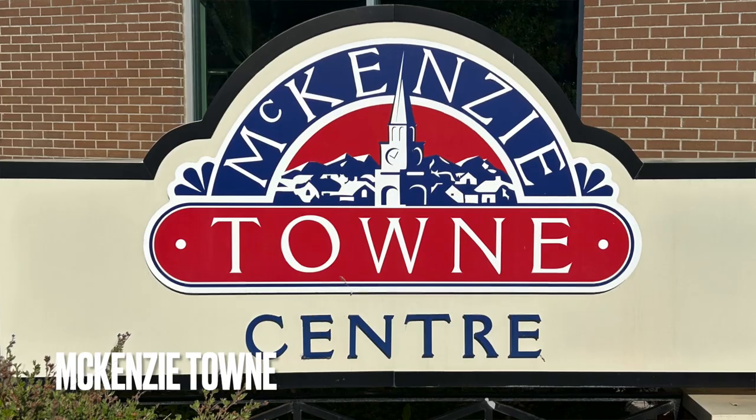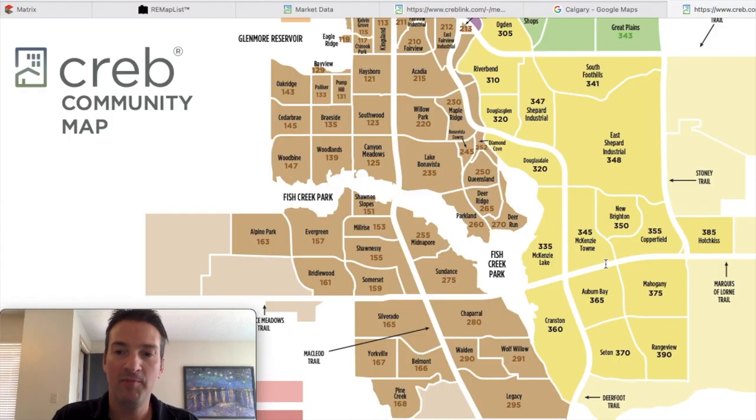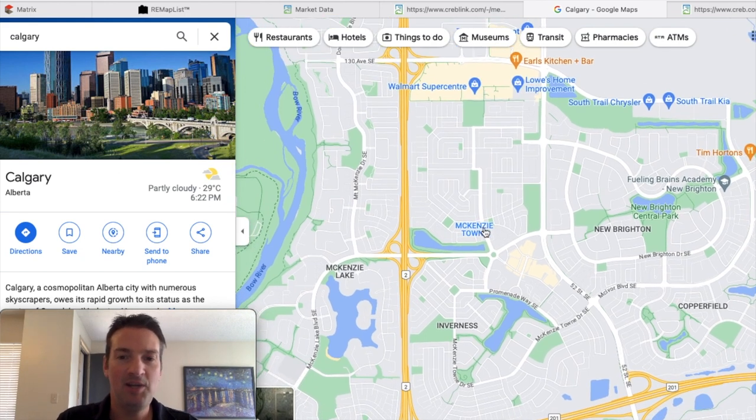Moving east of New Brighton, we come to the area of McKenzie Towne, this section right here. One of the most popular areas of the Southeast, one of my favorites. And I'll show you the boundaries here. So 52nd Street is the dividing line between Copperfield, New Brighton, and McKenzie Towne, is this section right over here. And it's a very unique area where it was designed to look like a town and to have a town square. So it's got a very unique look.